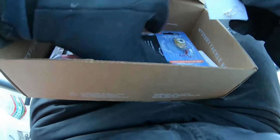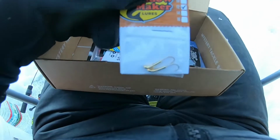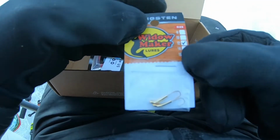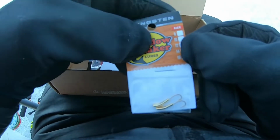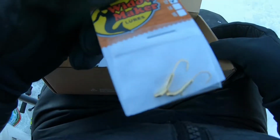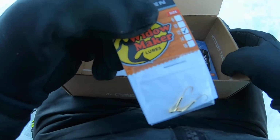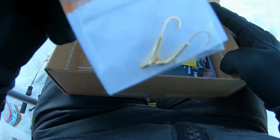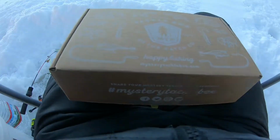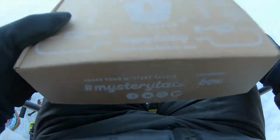And I want to say, let's see, I think this is the last thing in here. Yeah, it is, other than the booklet and the sticker. But I've got these Widowmaker lures, tungsten, size 12, little gold jigs. And these look really awesome too. I was watching videos on these as well, and these look great. So, I mean, literally, I am happy with every single item in this box. This is actually my favorite MTB box I've got yet. I like them all. I just wasn't impressed on the same level as this one.